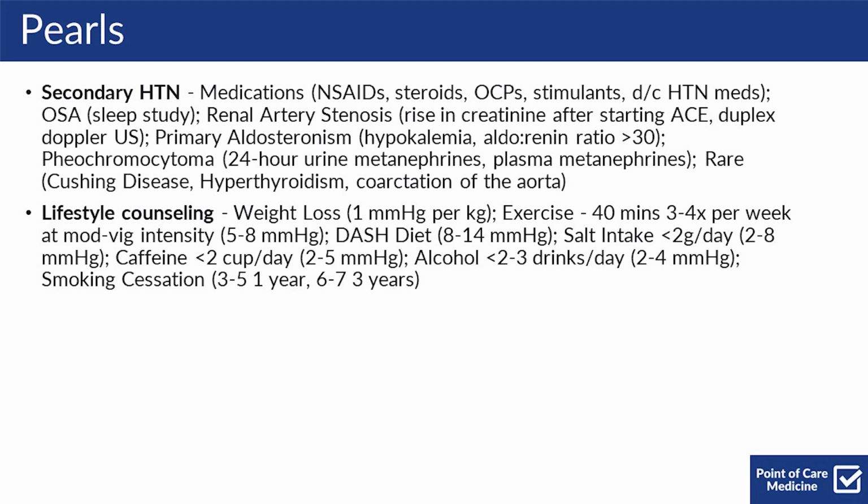Weight loss can lead to a reduction in 1 millimeter of mercury per kilogram of weight loss. Exercising 40 minutes 3 to 4 times a week at a moderate to vigorous intensity can lower a patient's blood pressure 5 to 8 millimeters of mercury. The DASH diet can lower a patient's blood pressure by 8 to 14 millimeters of mercury. Reducing salt intake to less than 2 grams a day can reduce it by 2 to 8 millimeters of mercury.